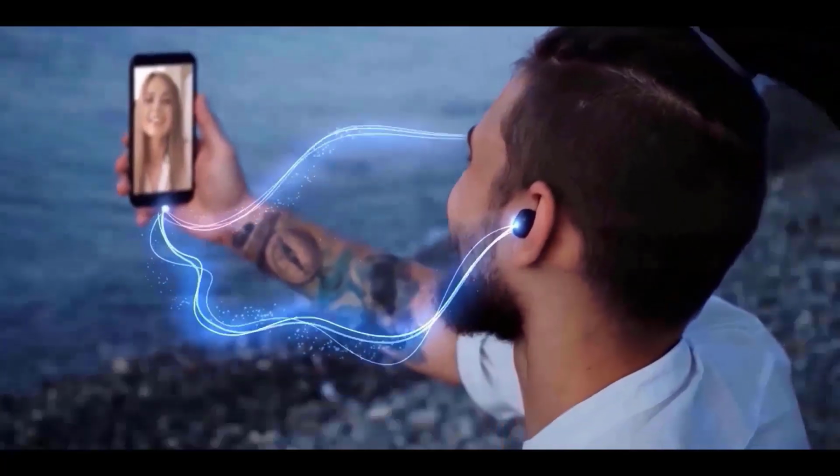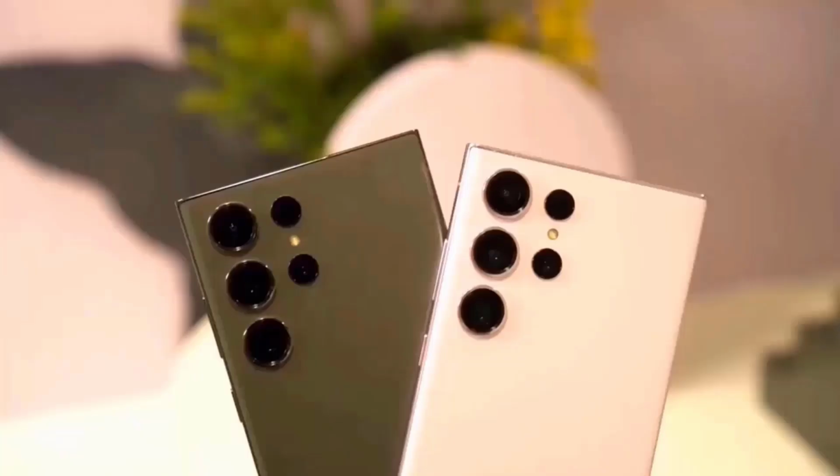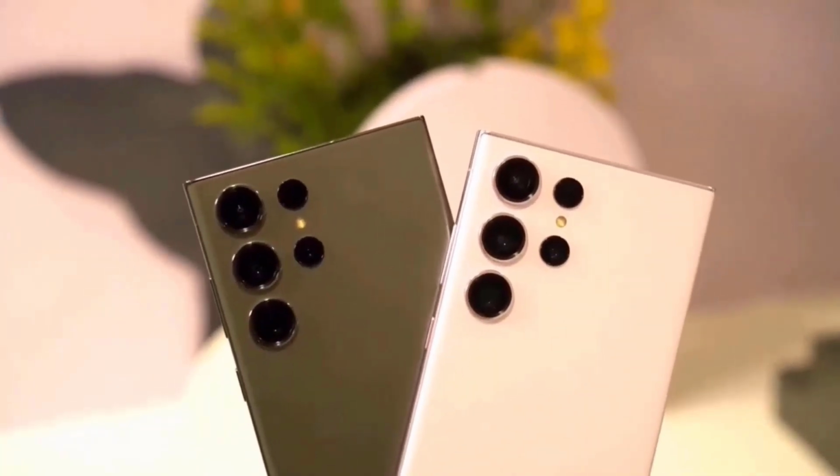The front camera replacement is €75 and the rear camera is more costly at €105, and repairing the lens covers for the rear cameras is €45.